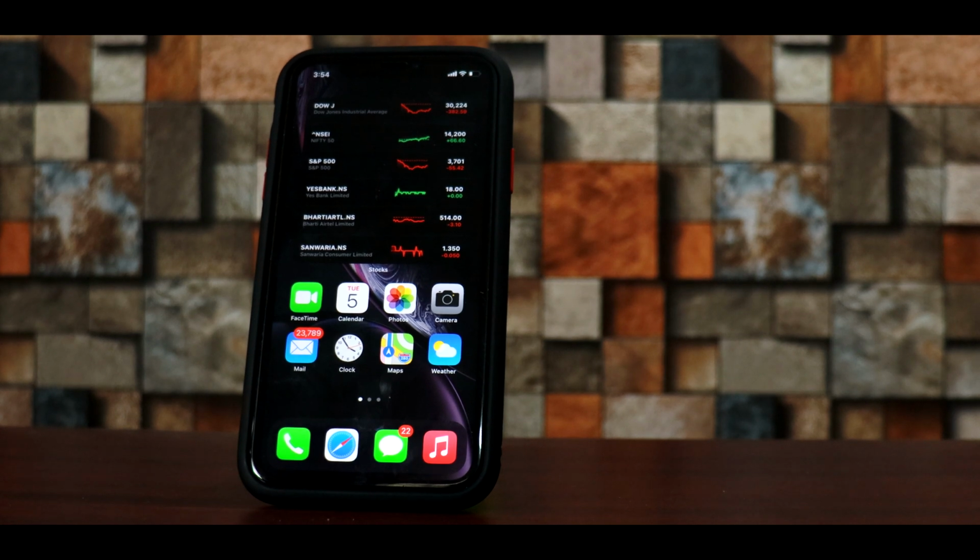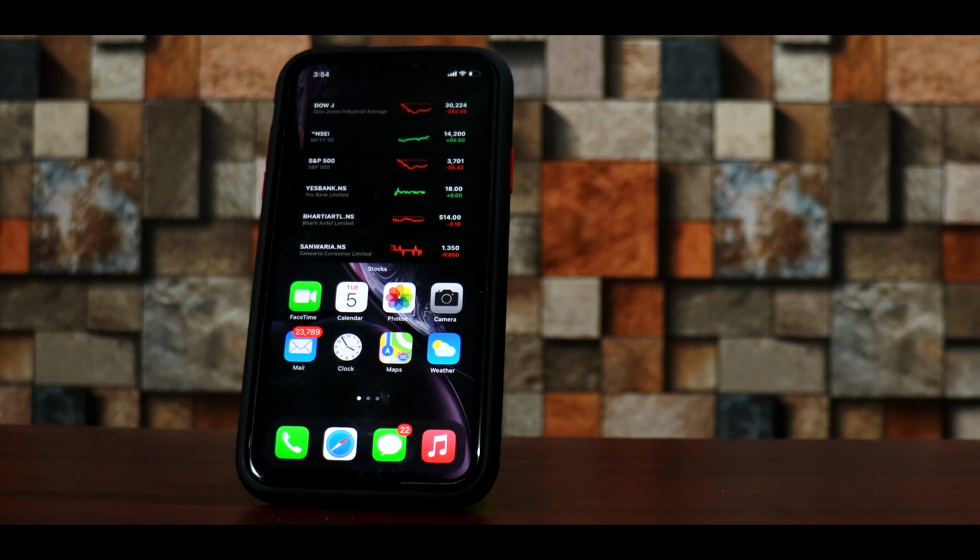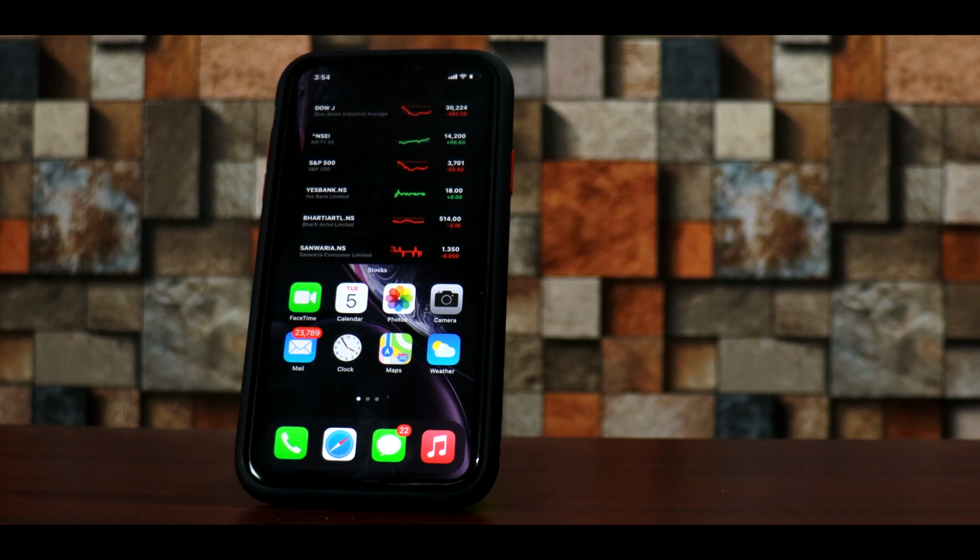Now let's talk about battery life. It has a really good battery backup. It is one of the best in any iPhone till date. It can easily last your whole day workload.